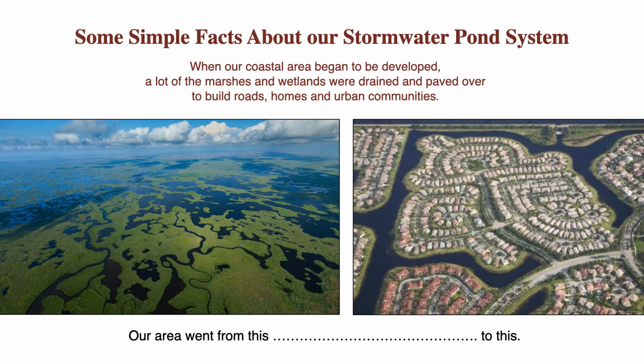The coastal marshes that were anchored by their mangrove trees, shown in the aerial photo on the left, were dredged to make deeper harbors for bigger boats. More and more of the former marshes and wetlands were now looking like the photo on the right. These changes to the natural landscape would soon create big problems for Sarasota.